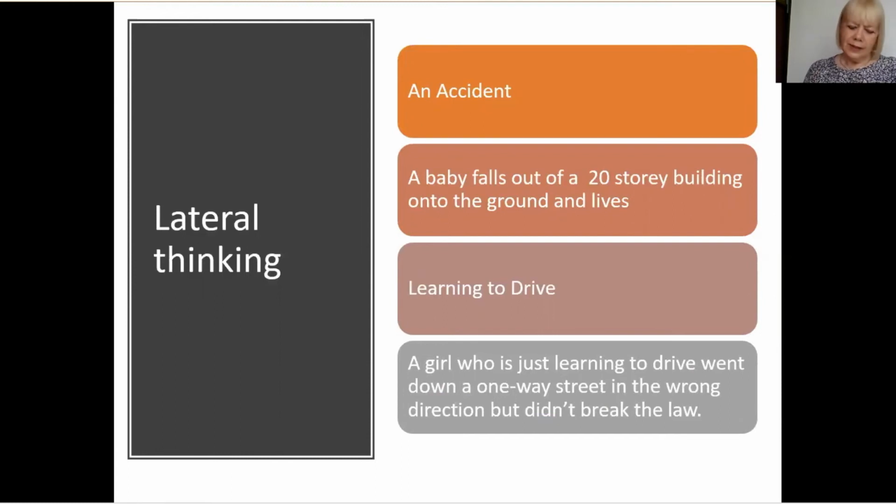Well, if you look at it, it doesn't actually say which floor the baby fell from. So as they aren't hurt, then it was probably a ground floor window that they fell from. We make assumptions that, looking at it, it says 20-story building, so our mind goes high-rise building.